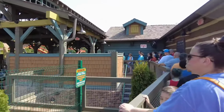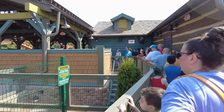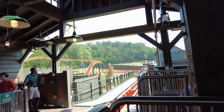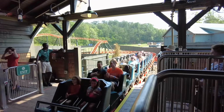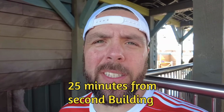We're getting there. We're almost there. This line just goes down this way and then turns, and then we're basically there. Welcome back, adventurers. So it is 10:38. So 10:13 is when we started, 10:38. We made it into the building and about to board.